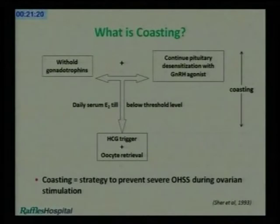So what is coasting? Coasting is when we withhold the gonadotrophins at a set threshold of estradiol level, and then continue to monitor the estradiol levels daily until it drops below another set level, and that's when we initiate the HCG trigger, and that's when coasting ends. In general, most of the studies in the literature have been done in agonist cycles, whether short or long cycles. There were two big studies in antagonist cycles, although that is now a moot point, because with antagonists you can trigger with an agonist to reduce the OHSS levels. So this talk concentrates mostly on agonist cycles.